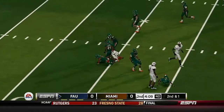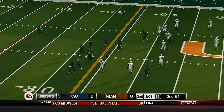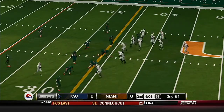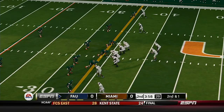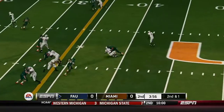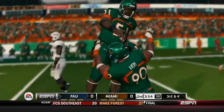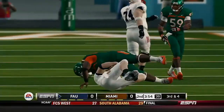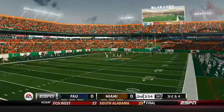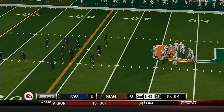Quick pass. He's taken down at about the 35. That brings up second and one. Tackle around the 39-yard line. He had nowhere to go on that option play. Boy, he's lucky he held onto the football there. They're about 4 yards away here on third down.